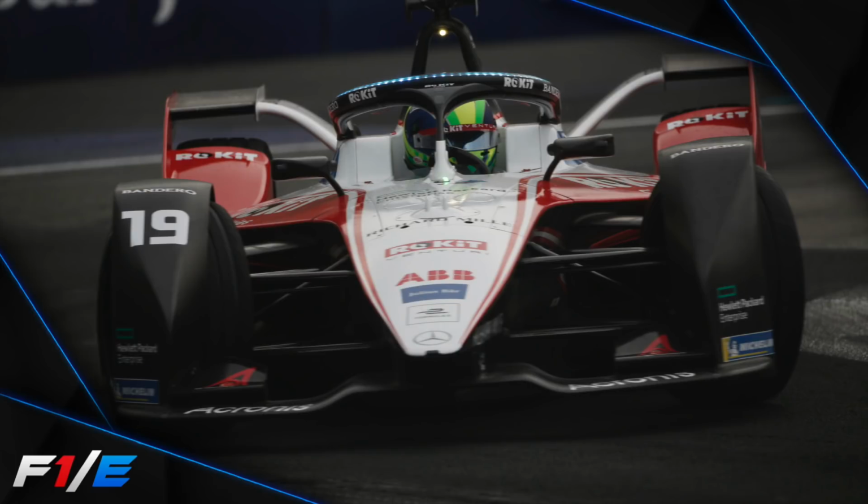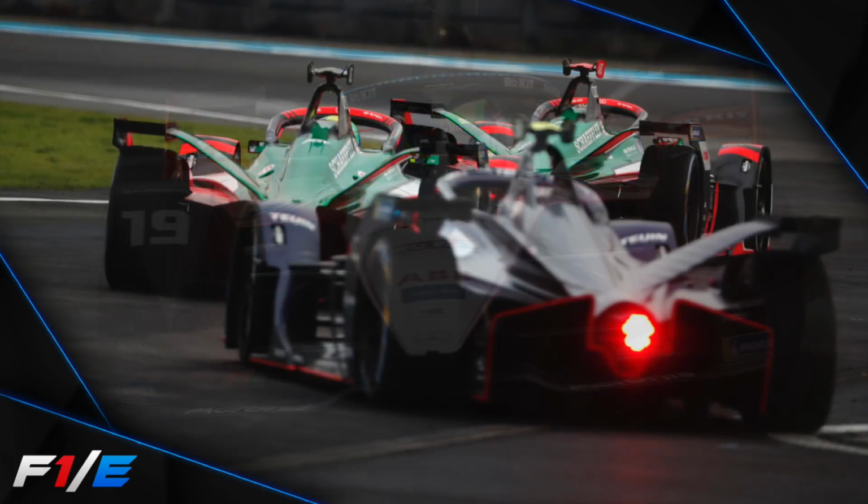They should have said, let Jev through, let him have a chance. They didn't, they left it too late. It then got super messy because then Costa was in attack mode and he needs to come back through. It wasn't nice to watch. And ultimately, Costa did overtake Buemi and ultimately fighting and hunting down Sam Bird.